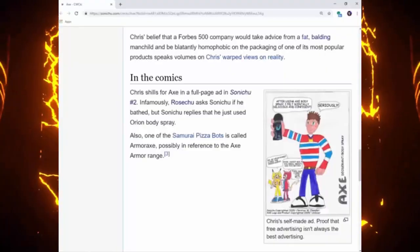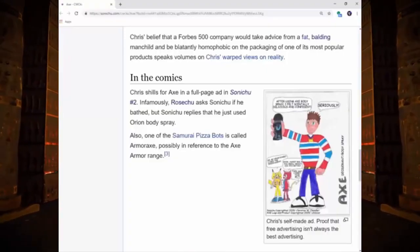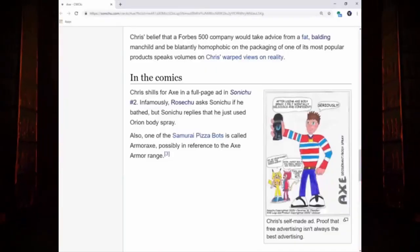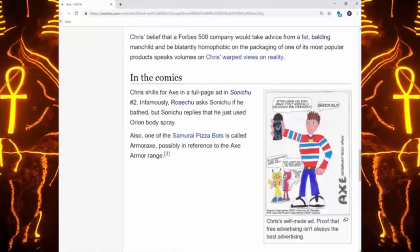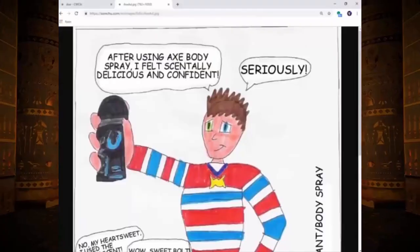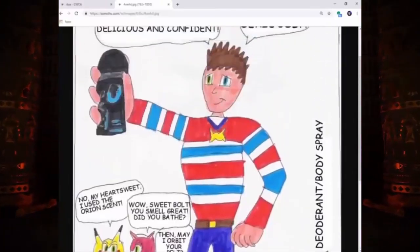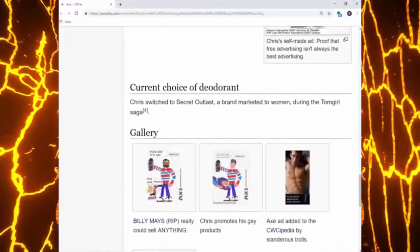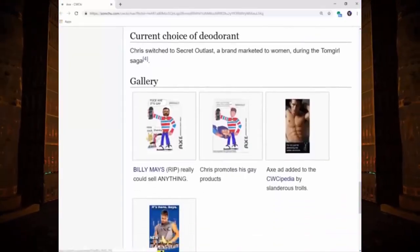In the comics, Chris shills for Axe in a full-page ad in Sonichu number 2. Infamously, Rosachu asks Sonichu if he's bathed, but Sonichu replies that he used Orion body spray. Also, one of the samurai pizza bots is called Axe Armor, possibly in reference to Axe Armor range. Now we see Chris Chan's ad right here. I'll get it zoomed in so you can see how terrible it looks. Just typical shit. He even puts a copyright disclaimer down below. And let's move on down. Current choice of deodorant. Chris switched to Secret Outlast, a brand marketed to women during the Tom Girl saga, so he might not even use Axe anymore.